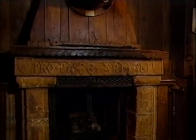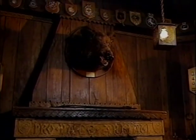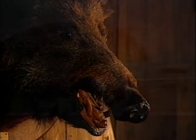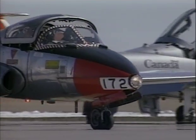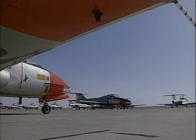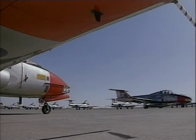But this isn't a French chateau. In fact, it's not even France. It's Canada, Canadian Forces Base Moose Jaw. This is where fledgling pilots earn their wings. They live here, they work here.